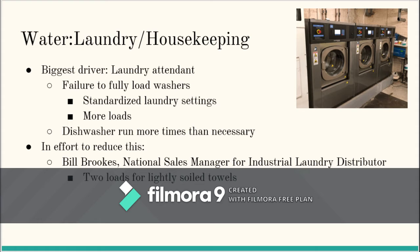Hotels that offer laundry services are big water consumers. The biggest driver in water usage is laundry attendants not fully loading their washers. The reason why this is an issue is because of the standardized laundry settings. If the washer isn't fully loaded to capacity, there's an excess of water being used for the load size. Not only does this mean using more water than needed, but also results in more loads needed overall. The housekeeping department is also responsible for cleaning certain types of glassware. Most times, the dishwasher is run more than needed to get a clean finish, running it as much as 3 or 4 times when only 1 to 2 are necessary.